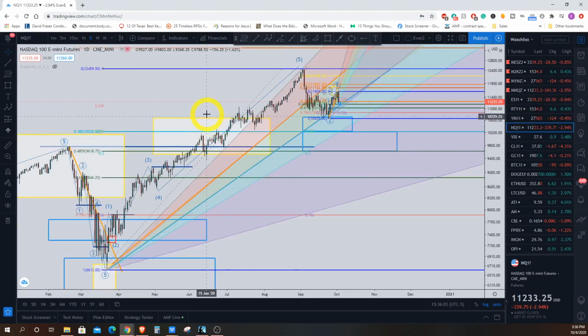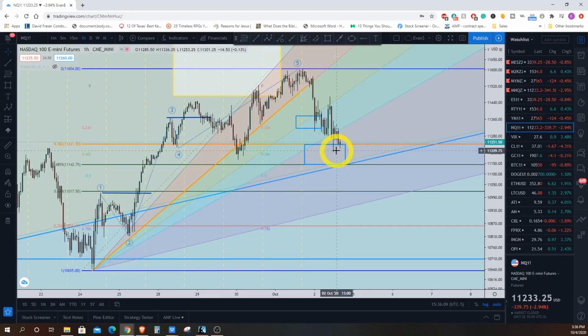Now going over to the Nasdaq, there's kind of a lot going on over here. Let me just go down to the 1 hour chart real quick. That's a little bit easier to see. So going to the 1 hour chart, there's the 0, 1, 2, 3, 4, 5 right up there. You can see it hit the pivot zone right there and pivoted right back out of it.